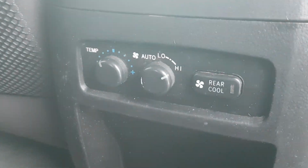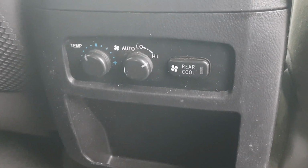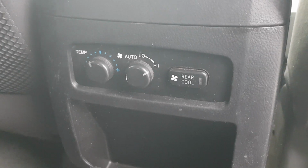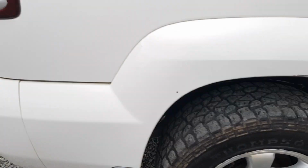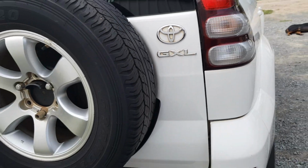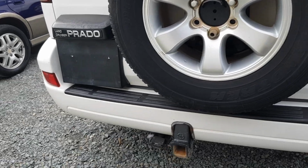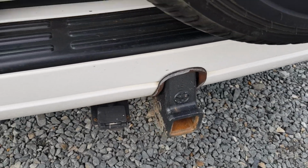Got the air conditioner control back in here. That is an awesome feature because the kids can control it without whinging about it being hot or cold. They can just fix it themselves. And then there's the vents up there. So in all seriousness, these ones with the aircon controls in the back are a really cool feature. Once you get used to it, it's like, yep, I want it back. So it is the GXL, gloriously extra luxurious. That's my story anyway. It does have the shin buster here somewhere.